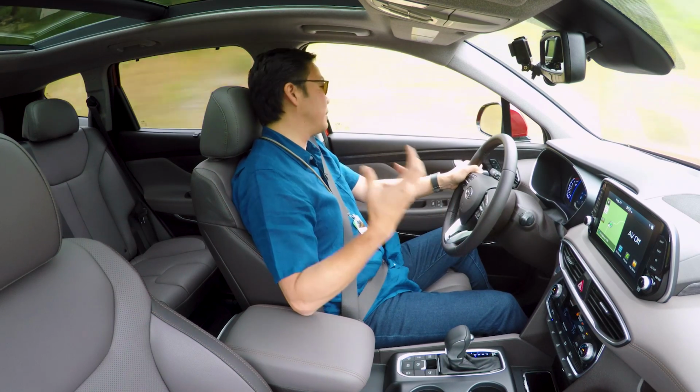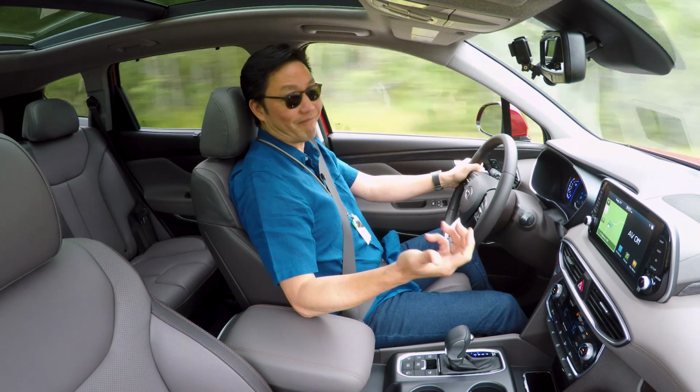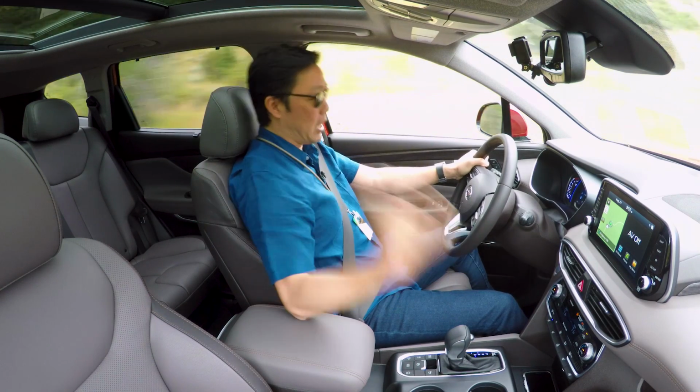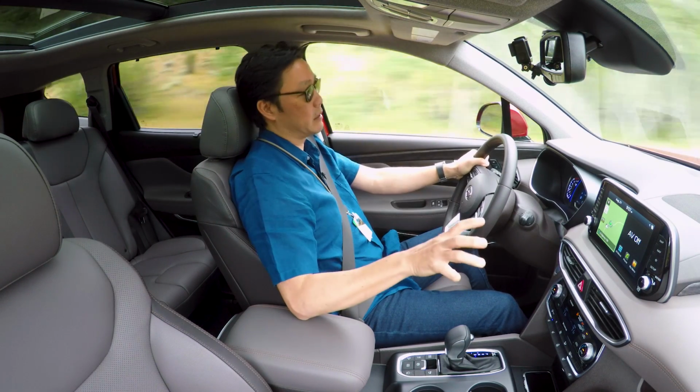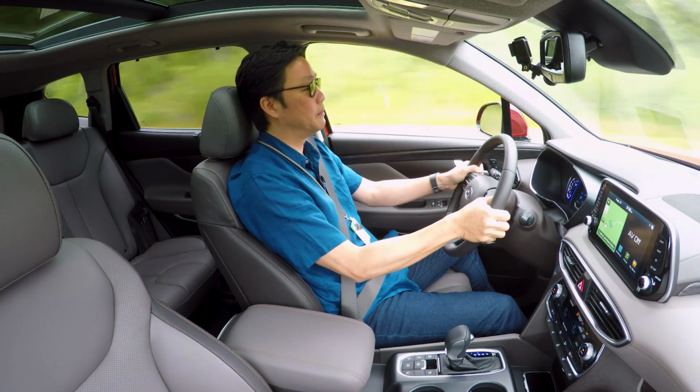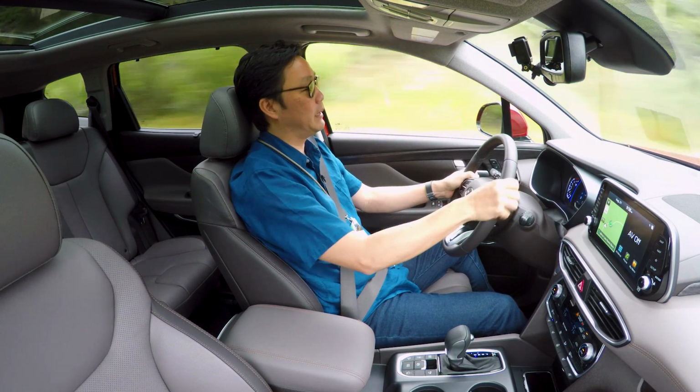The adaptive cruise, it's come a long way in the last 8 years or so. It's nice and smooth with the inputs. It's not jamming on the brakes. It's not getting on the accelerator too aggressively. It's pretty much driving as a normal human would. And it brings you down to a complete stop.